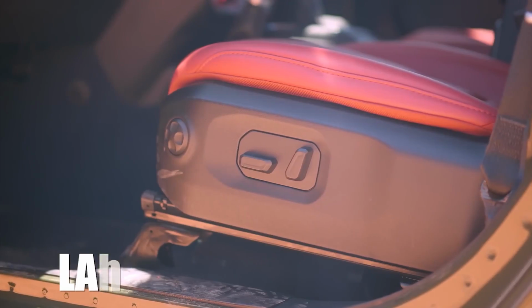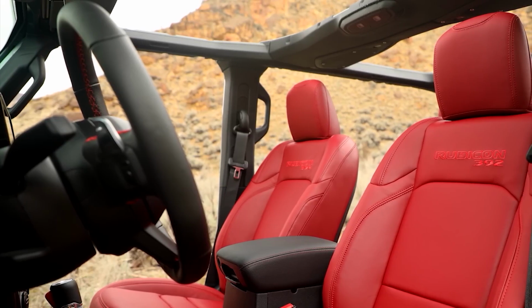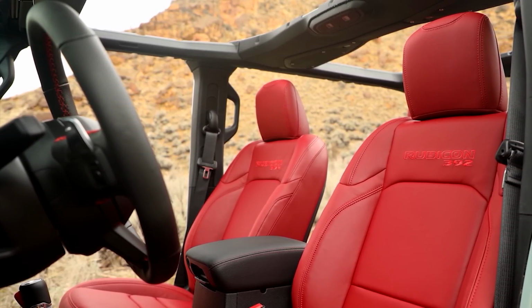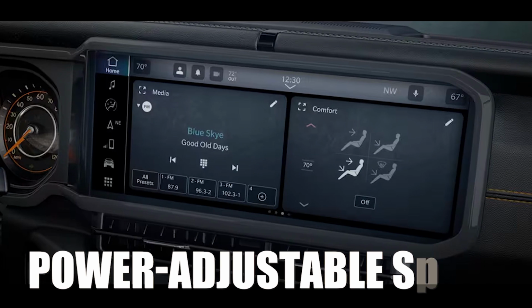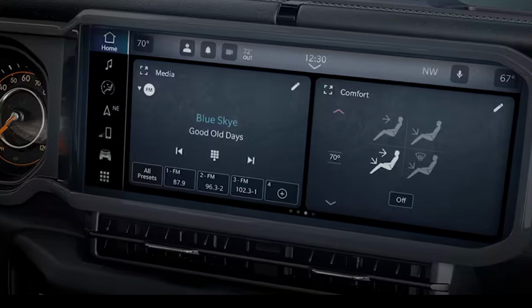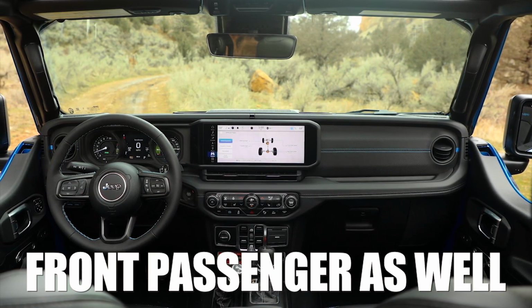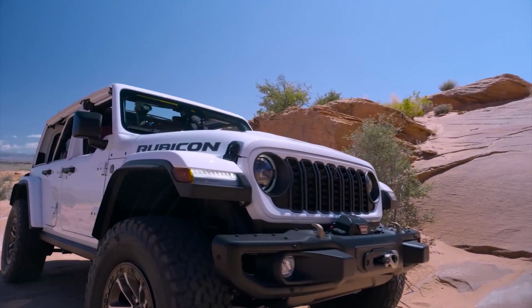One of the key reasons was the lack of adjustability, and it looks like Jeep has finally addressed this problem. Namely, until this year, the Wrangler was equipped with manual seats with relatively modest adjustability. Now a big change is coming as the 2024 Wrangler gets power-adjustable seats. We're talking about seats that can be moved in 12 ways, which translates to a way higher level of adjustability compared to the previously manually adjustable seats. What's even more impressive is that 12-way adjustability isn't reserved for just the driver, but for the front passenger as well. All this should result in way better ergonomics, which leads to a more convenient ride.